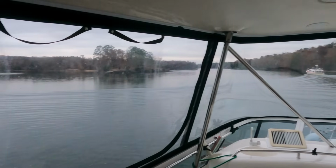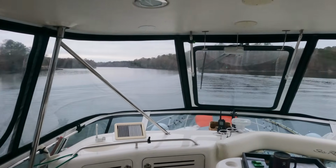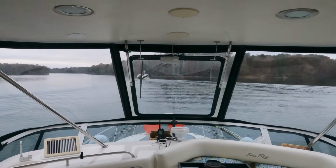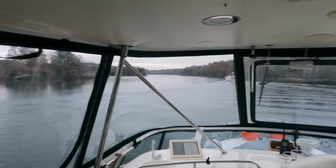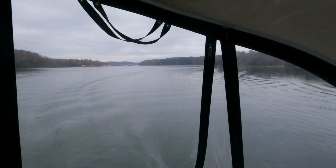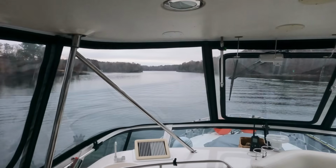To the Tennessee Tom Bigby. You can see the green has now moved to the right side. We are leaving Grand Harbor and this little lake behind us in the Tennessee River. I also think we may have just crossed into Mississippi.